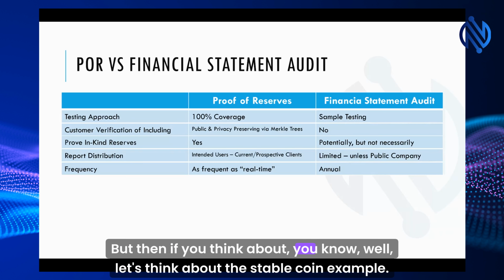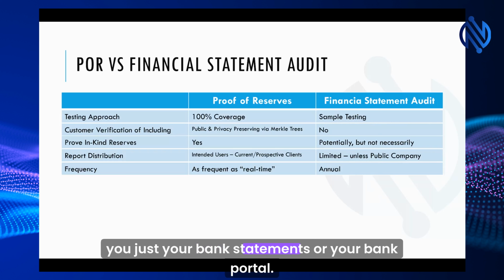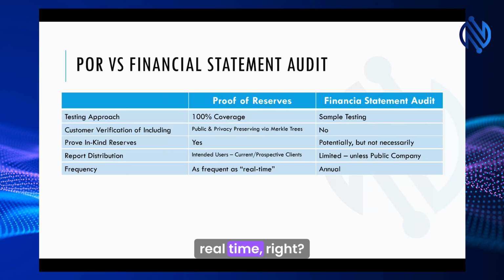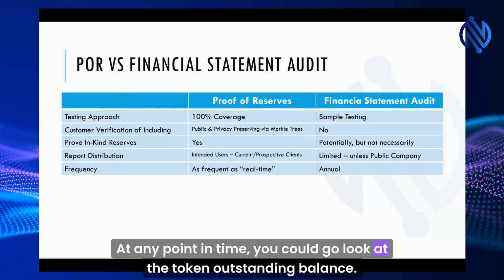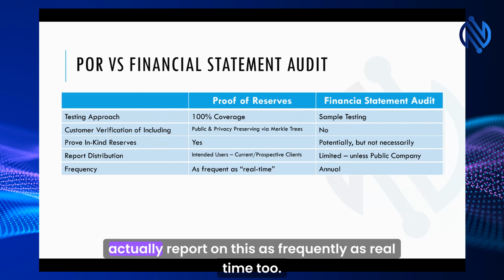But then, let's think about the stablecoin example. The bank balances are effectively available in real time, just through your bank statements or your bank portal. One of the best benefits of blockchains is that the data is real time, right? At any point in time, you could go look at the token outstanding balance. Well, now if you think about both of this information being available in real time, we could actually report on this as frequently as real time too.